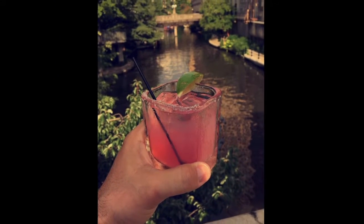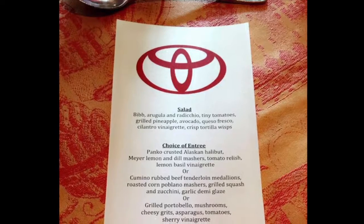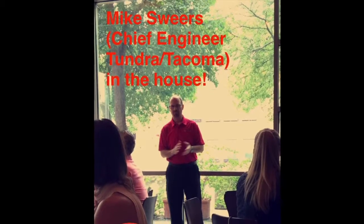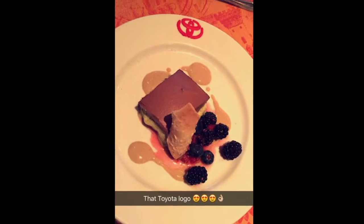Toyota definitely knows how to throw a party, and feeding us, they never miss a beat. So really enjoyed some great eats and fantastic atmosphere. Even Mike Sweers was with us. He's the chief engineer for the Tundra and Tacoma, and he had dinner with us. We finally were able to go and visit the Alamo late into the evening as well, so that was pretty nice.